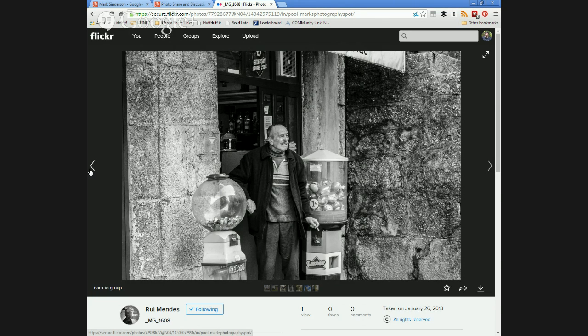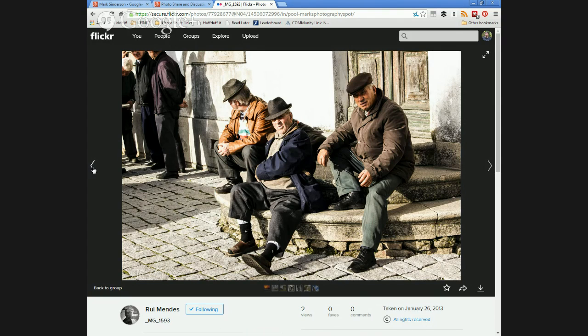That is definitely one that looks a lot better in black and white. Very nice, nice contrast. Same village? Yep. This is actually at the gates. This building where they're standing is a part of the wall.